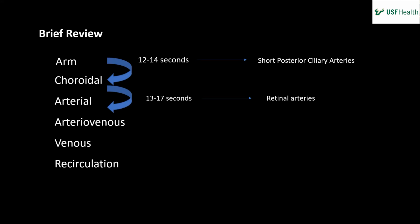Typically, they would hit the timer, like they'd start shooting, get confused, like, oh, I gotta hit the timer, which would make it seem shorter. You don't want to. So, yeah, choroidal arterial time, a few seconds after, about 1 to 3 seconds is what I saw. And that's supplied by the retinal arteries.